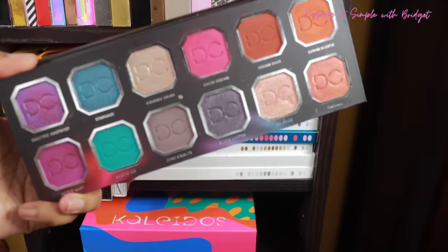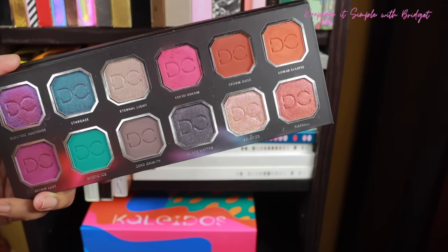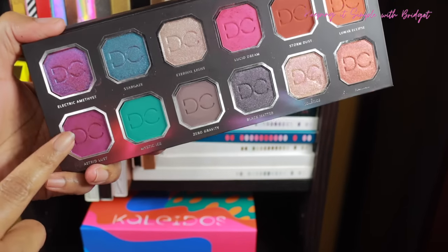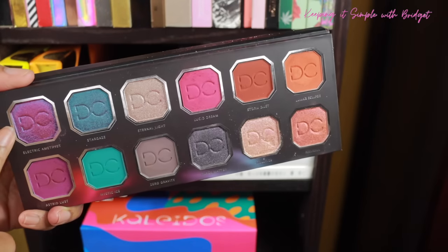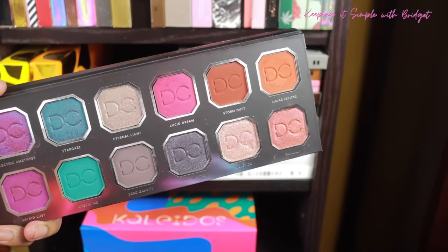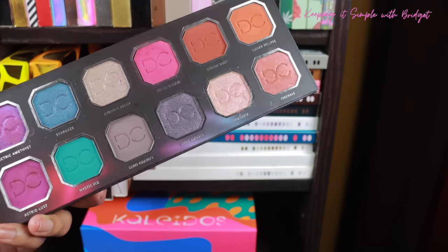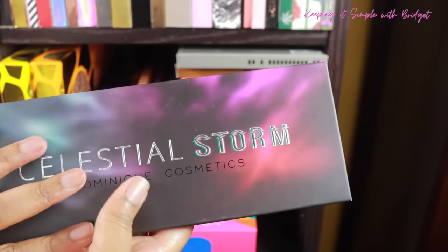But anyway, I like this color story. It's really pretty. I really do like palettes that have a matte and a metallic in the same color story or color family. So you have matte burgundy and then you have the metallic or the specialty shade to match. I think that when you have palettes like that, it just makes the palette a little bit easier to use. So this one's really pretty. And I think that I'm going to use this palette.